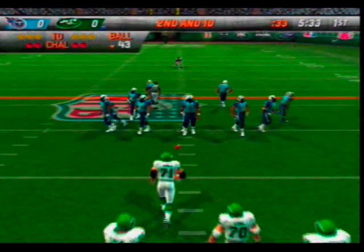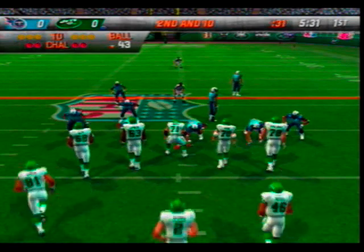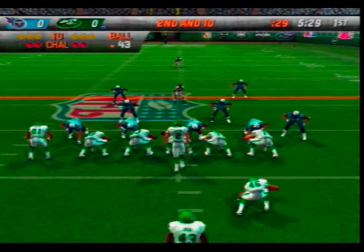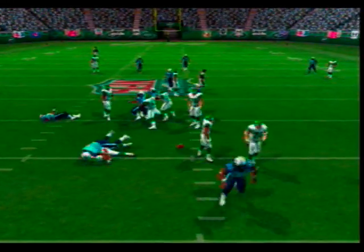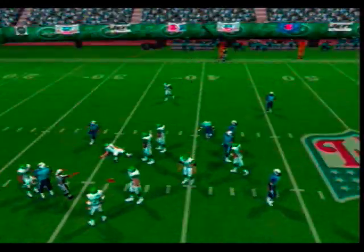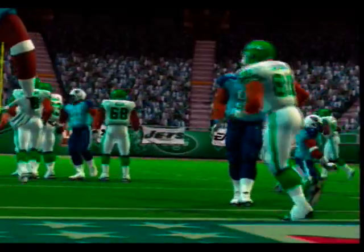Ball on their own 43-yard line. Closing in, and he's hit as he throws. He didn't want to risk an interception and decides to throw it away.